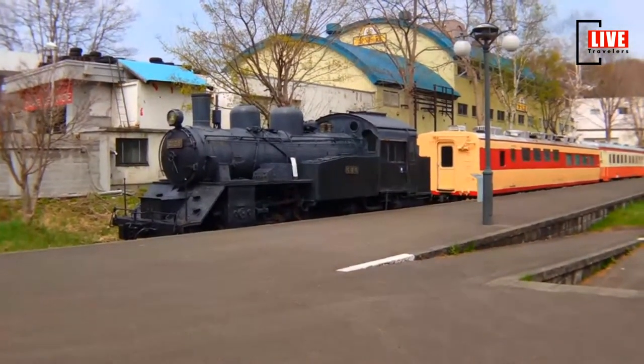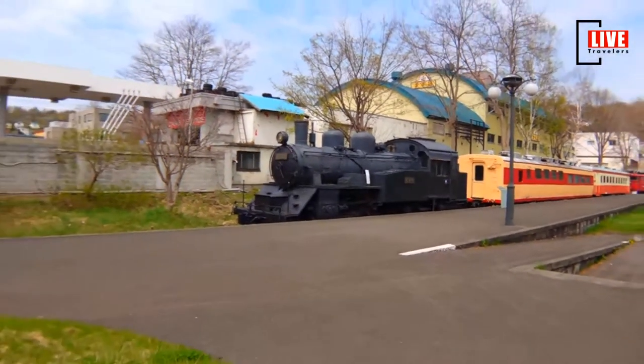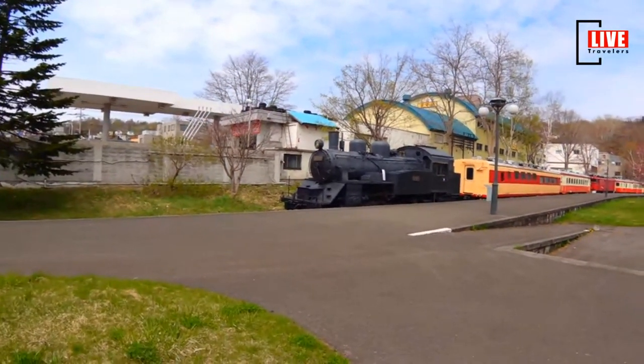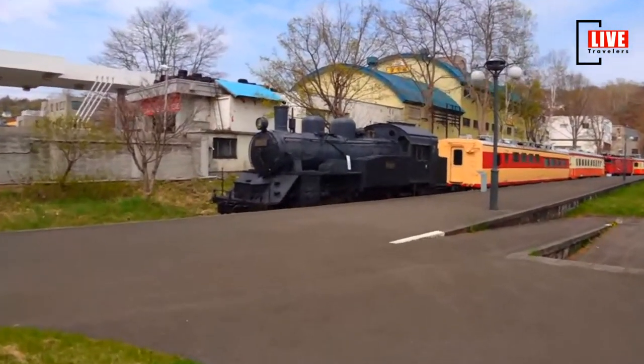Sato-san, C12. Sorry, we have a specialist. Sato-san said this steam locomotive C12 is a small size steam locomotive in Japan.